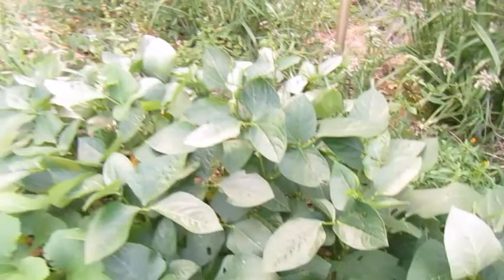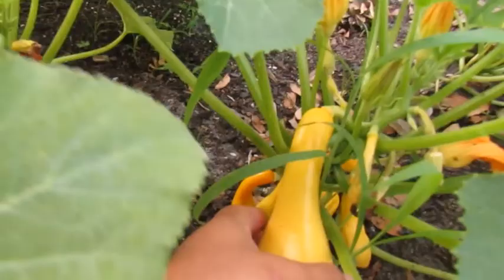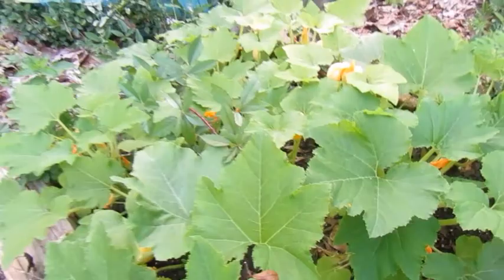Lots and lots of yellow squash. We're definitely going to be harvesting these tomorrow. We've got lots of nice size yellow squash on these plants. Some are still too small to harvest, but there's quite a bit ready. You can see some in there and over here. And some of them are just now starting to flower. So that is our little yellow squash garden right there.